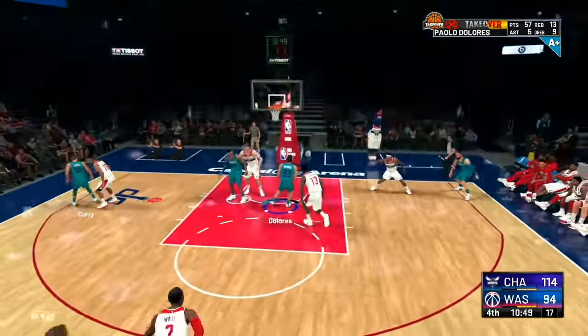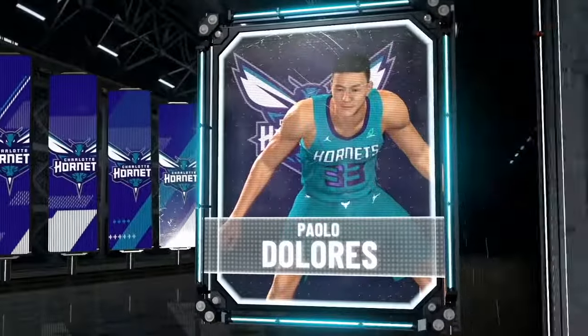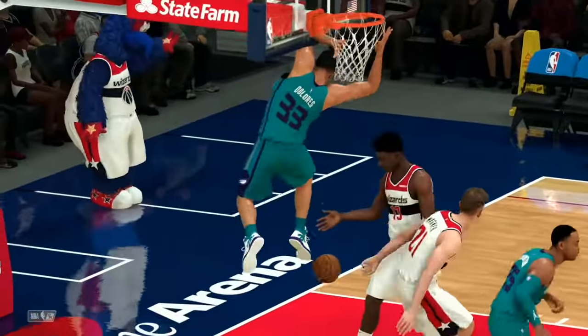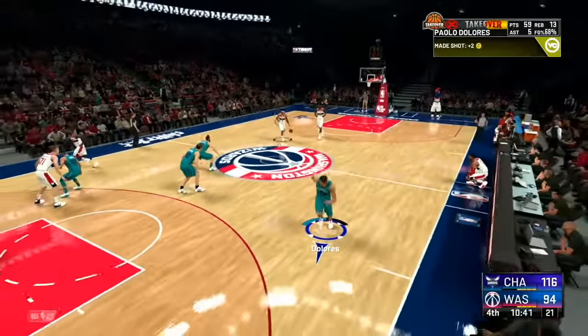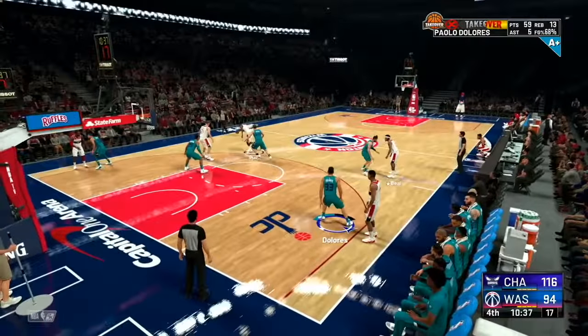Inside, Junior, yet another bucket. He's been absolutely ridiculous in this game. You get the sense he just can't miss. And so it's Beal who brings the ball up for Washington. He kicks it to Bryant.